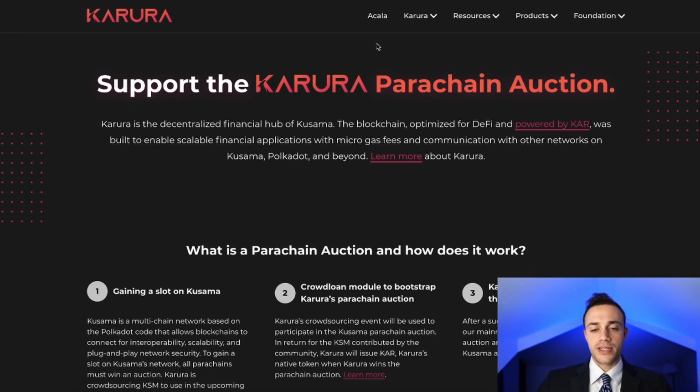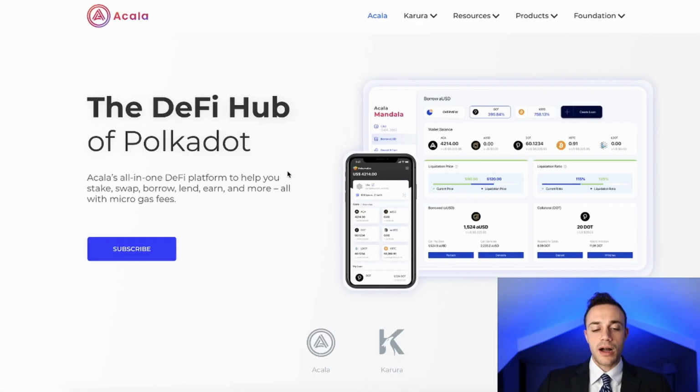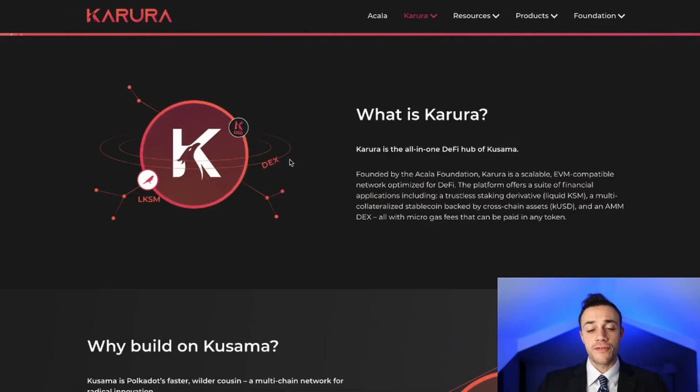So first understand that Karura is the sister network of Acala. So Acala is going to be the DeFi hub of Polkadot. And now Karura will be launching on the Kusama Canary network first. And this is the highly anticipated Parachain auction. Karura will be the fully interoperable DeFi hub of the Kusama network.